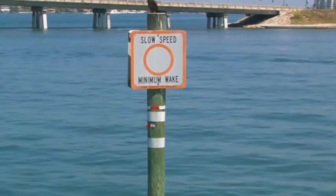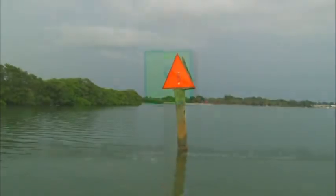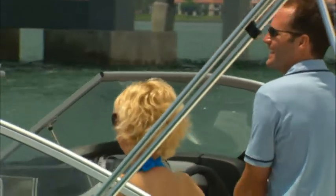You may not see a boat or a person being towed by it. Observe and obey all posted speed limit signs and other navigation markers. And finally, don't forget to use your judgment too.